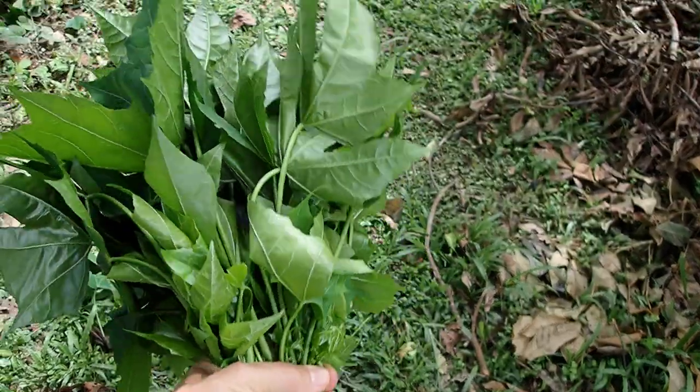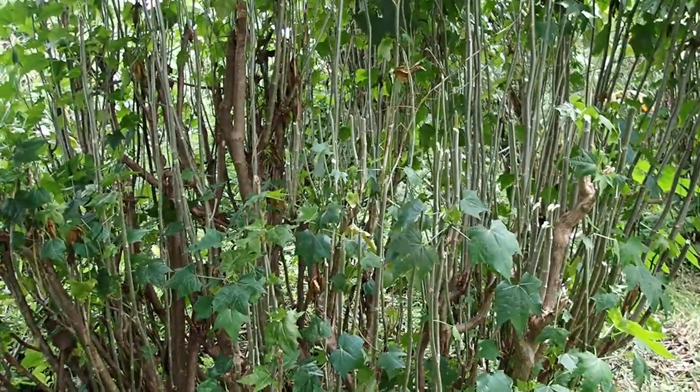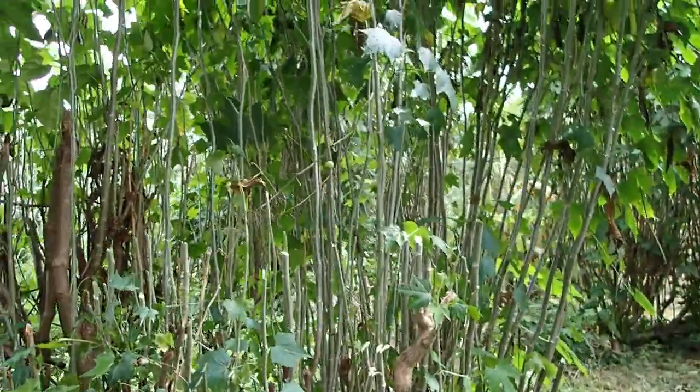A good handful of Mexican spinach, chaya. So this is how it looks after harvesting. And this Mexican spinach, steamed, is just powerful. It just has proteins, all kinds of minerals. It's just so much more potent than normal spinach. So if you eat this almost every day, you will be extremely powerful.